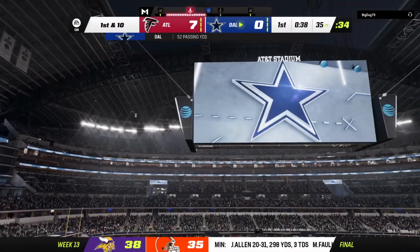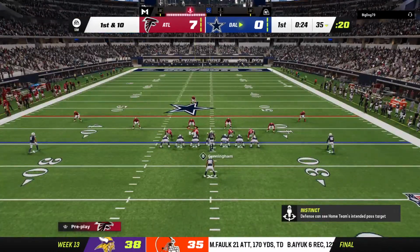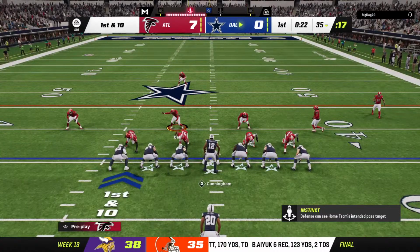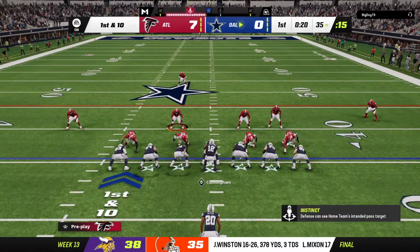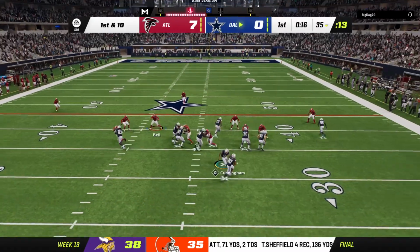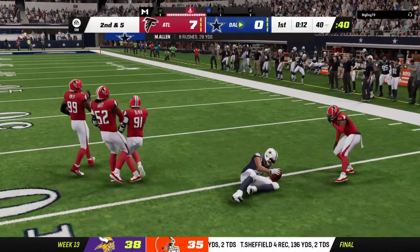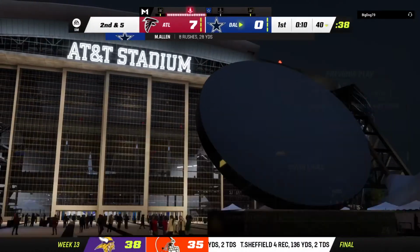Now that was pretty. They executed that curl route versus zone coverage, and that changes things a little bit because against man, it's often a tight curl, tight, sharply run route. Against zone, you're just looking for that open spot, that dead area, so you may curl it a little bit wider just to get to that place. And usually a tight window. He fired a bullet in there for the completion.